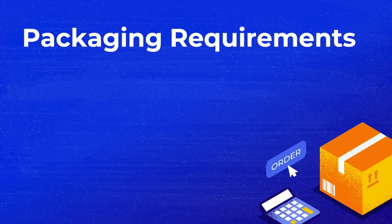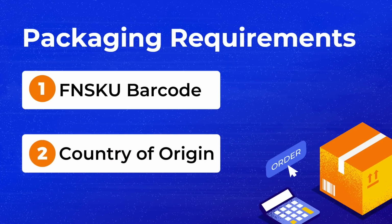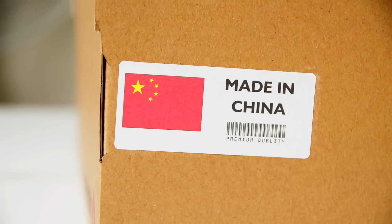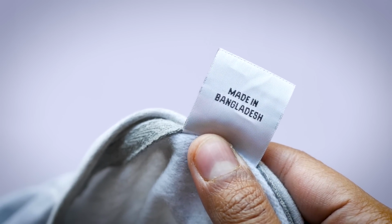So now let's talk about the packaging, as there are two main requirements. The first one is to display your FNSKU barcode, which we've just covered. The second one is to display your country of origin. This is the country that your product was manufactured in, and it must be displayed on the product itself and in the product packaging. Examples of this could be printed labels, engraving, or even tags, which is what you'd commonly see on clothing. Another option is to say assembled in or designed in, if you want to list your own country or wherever you designed or assembled it.